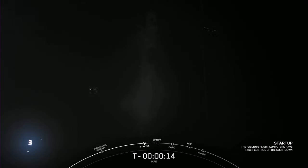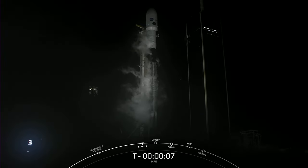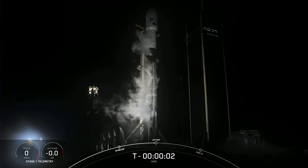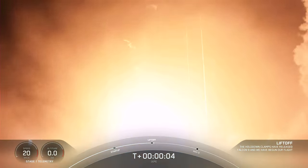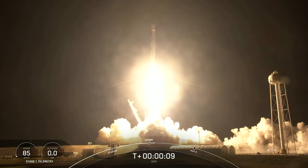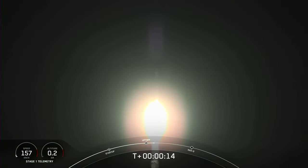T-minus 15 seconds. 10, 9, 8, 7, 6, 5, 4, 3, 2, 1, 0. Ignition. Liftoff. Go Falcon. Good hunting, IXPE. Vehicle is pitching downrange. Nominal first stage chamber pressures.